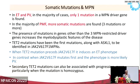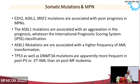What I found interesting about the TET2 mutation is that if a TET2 mutation precedes a JAK2 mutation, the probability of developing ET is higher. This is just a scientific hypothesis that has been put forward. In contrast, if a JAK2 mutation is present, followed by a TET2 mutation, then there is a probability of polycythemia vera. And the other somatic mutations, EZH2, ASXL1 and SRSF2 splicing factor, have an associated poor prognosis.